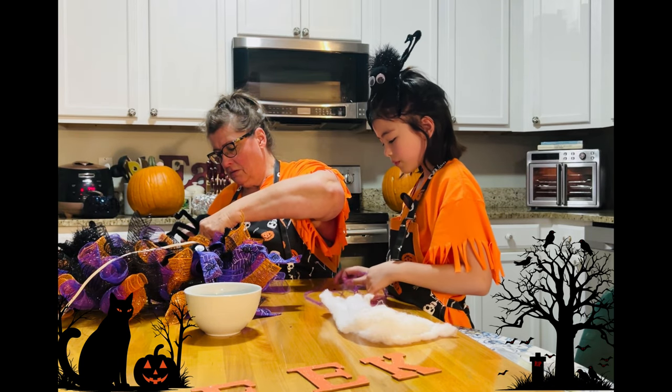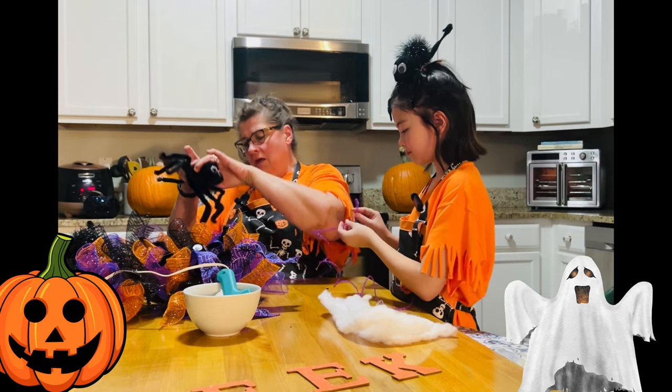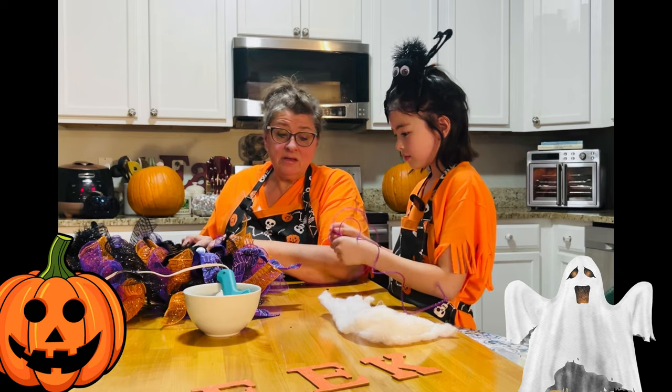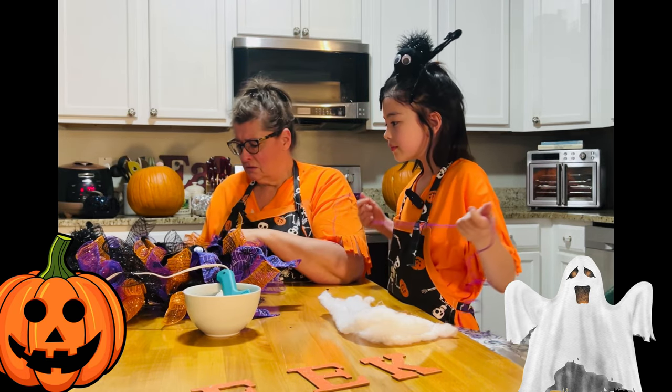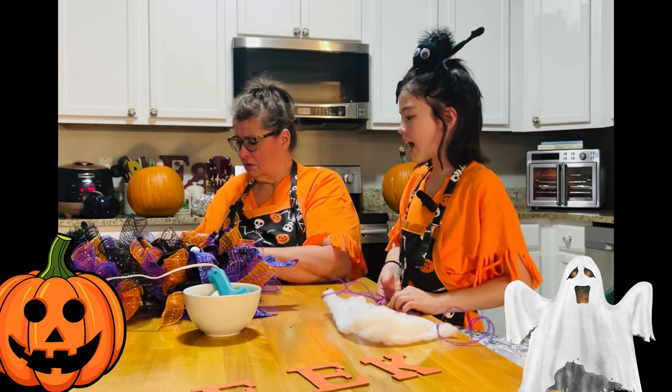Get this one going. Now, what are we going to use this string for, Grandma? I'm not sure. I got it out. It's got some sparkles in it. I thought maybe it'd be fun. And it matches with the purple. It does. We'll have to see what we can do with that. Who knows? Maybe we can add it to the web.